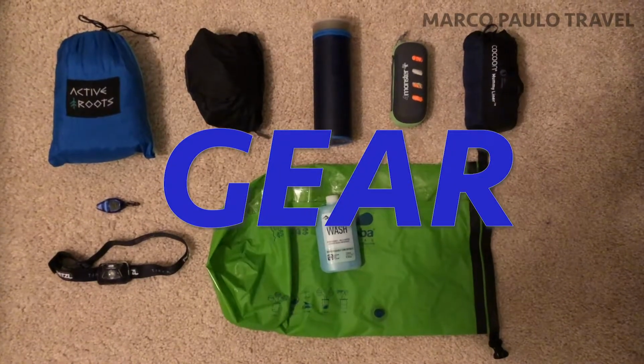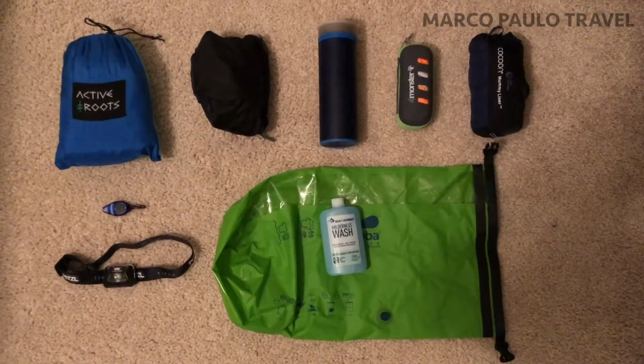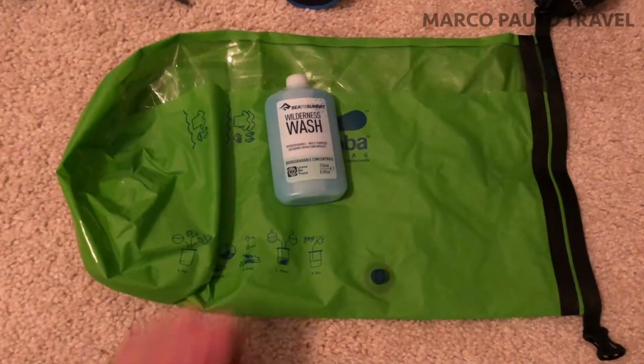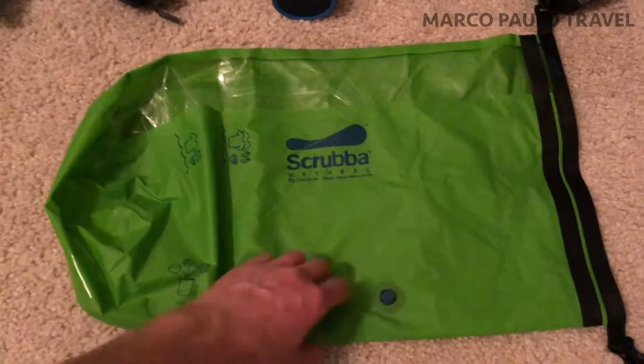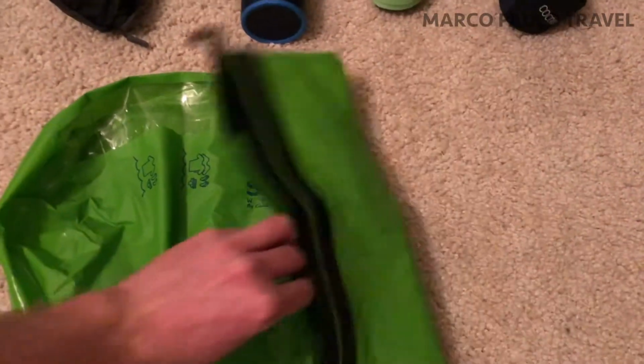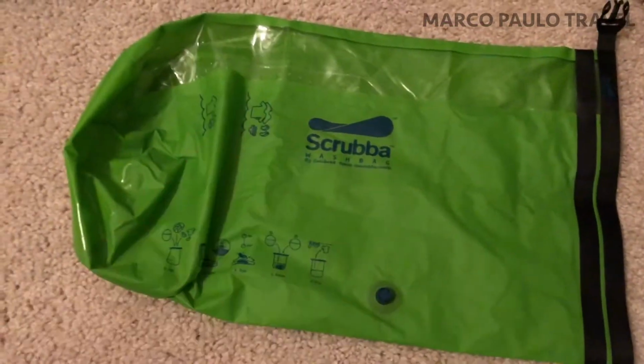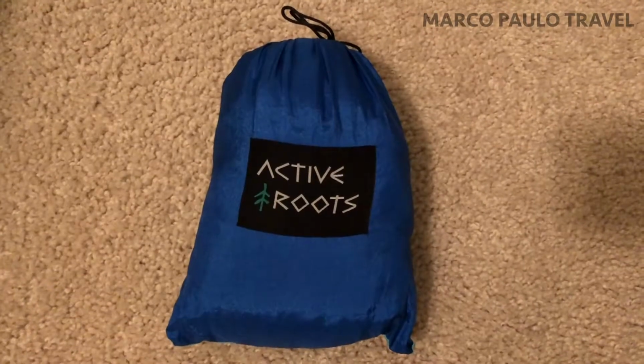Now, onto gear. As you can see, there are only quite a few things here to get through. This thing is called the Scrubba, an Aussie product. The Aussies came up with this. You put your clothes in here, you scrub it, it's like a washing board, and you put in that little soap that I showed you right there.